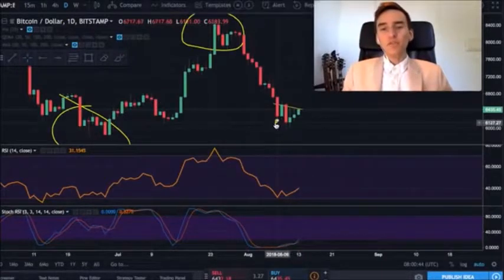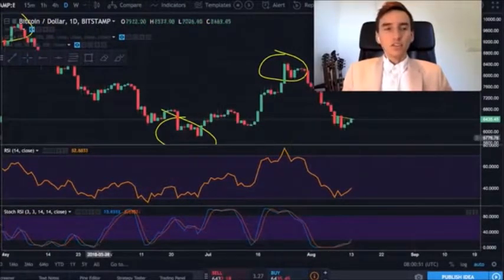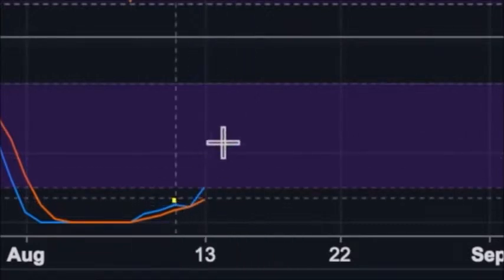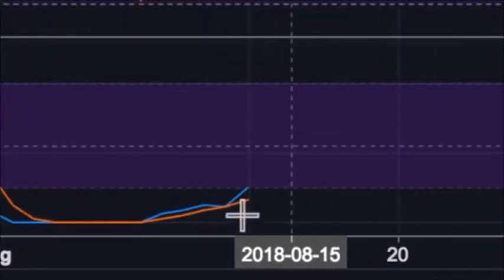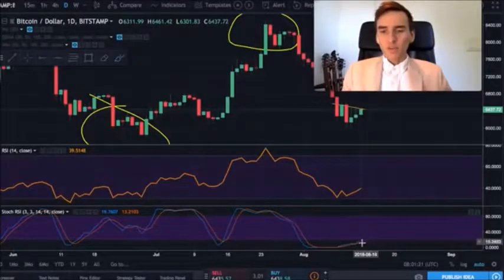And if the bulls are able to break up here, then of course we do have the stochastic RSI right here telling us that there is momentum to be picked up. And if these lines start to move up, then of course that's going to indicate that momentum is going in favor of the bulls. But we haven't crossed the 20 line yet, so that's something that I'm watching.